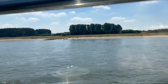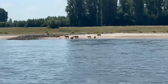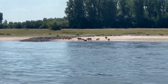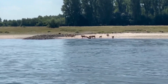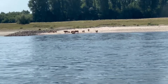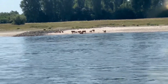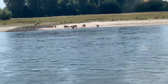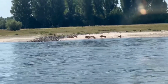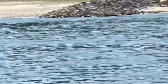See if I can get you closer. See that? We are on day 3, and we're getting close to Cologne, Germany. That is so funny to me that they're standing out in the water. Get it closer, really.